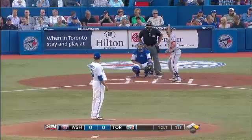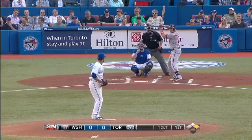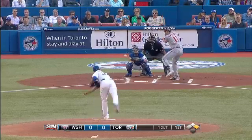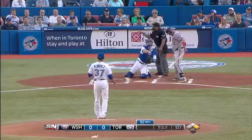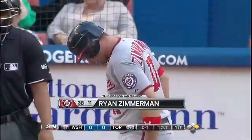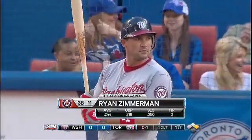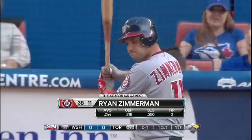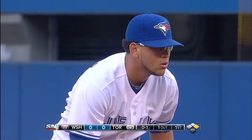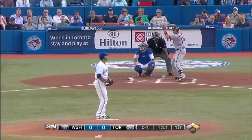Wide-eyed, and boy, he's taking it all in. Ryan Zimmerman stands in, third baseman for the Nats. Been struggling a bit with the bat, hitting .244. There's that good movement as Alvarez finds the outside corner. That's what you need from Henderson Alvarez. The ability to pitch inside, outside, keep the ball down on the ground. And when he does that, he's as effective as anybody. Keeping the ball on the ground.